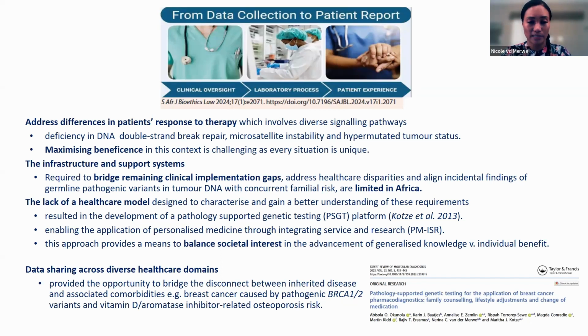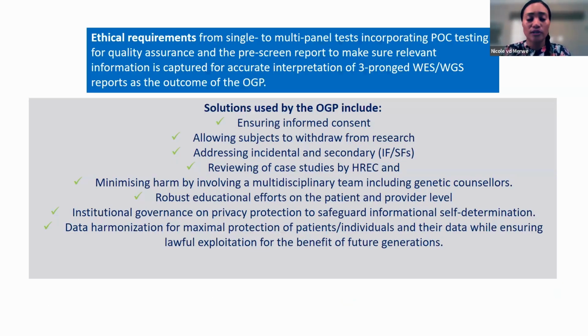Data sharing across diverse healthcare domains is imperative, and it provided the opportunity to bridge the disconnect between inherited disease and associated comorbidities, as demonstrated in a publication by Gknowmix, where we saw that breast cancer patients also are at risk for osteoporosis that is due to vitamin D deficiency or based on aromatase inhibitor treatment. So the ethical requirements from single to multi-panel tests incorporating point of care for quality assurance and the pre-screen report to make sure that the relevant information is captured for accurate interpretation is one of the outcomes of the OGP.